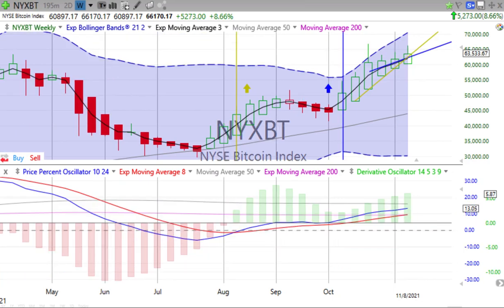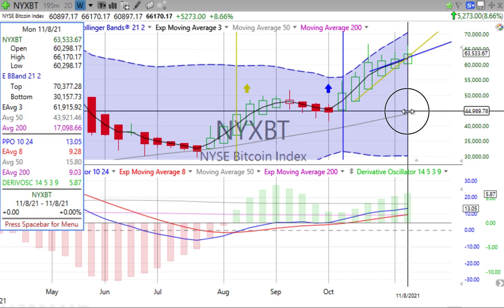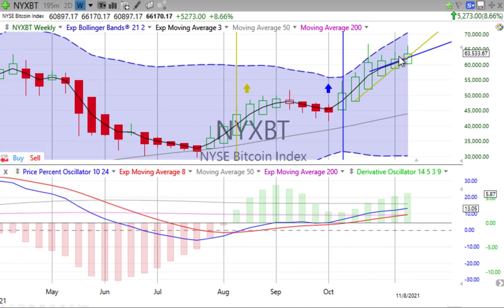Lastly, let's look at Bitcoin, the big gainer for the day. On the New York Stock Exchange Bitcoin Index, again, not reaching the high yet that we had back on the week ending the 22nd. That high was 66,647. We're up to 66,170 though. That's nice. The price percent oscillator heading up, derivative oscillator heading up.